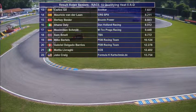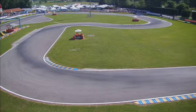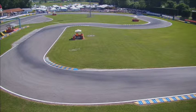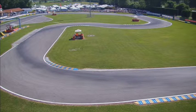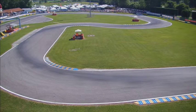And luckily in that one, everyone managed to finish. We had Matteo Lavaghi towards the end, 21st place, the Italian, and the American 22nd, Jake Craig, after disappointment in qualifying. More disappointment for him here in heat number 5 of the seniors. But that was another good race from the seniors. Really good fight up front, which is what we want to see time and time again. And that leaves us with just one senior heat to come, and that'll be with us very soon here as the countdown continues. Just 6 minutes or so to go.